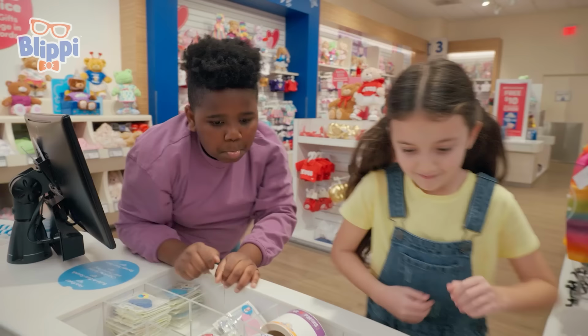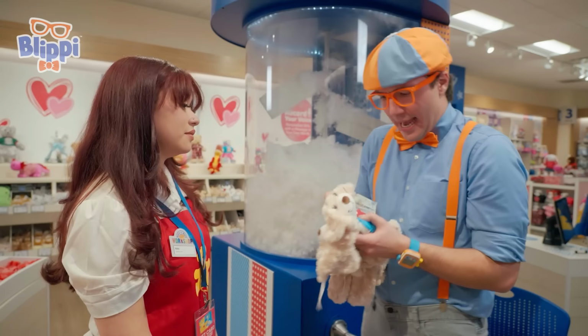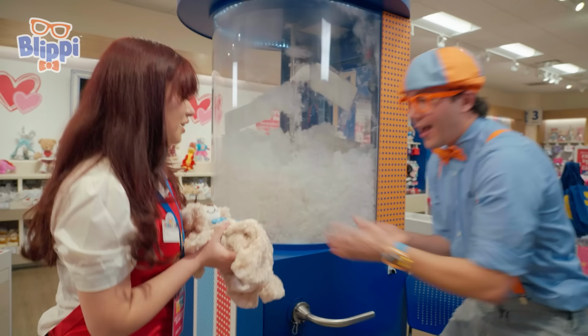Hello there. I'm Blippi. What's your name? Hello, my name's Nikki. Oh, it's nice to meet you, Nikki. Nice to meet you. Well, I've been building some bears, but I think they're missing their fluffy stuffing. Could you help me? Yeah, of course. Can I see your bears? Yeah. Thank you. I tried earlier, but I made a bit of a mess with all the stuffing. It's okay. It happens all the time.